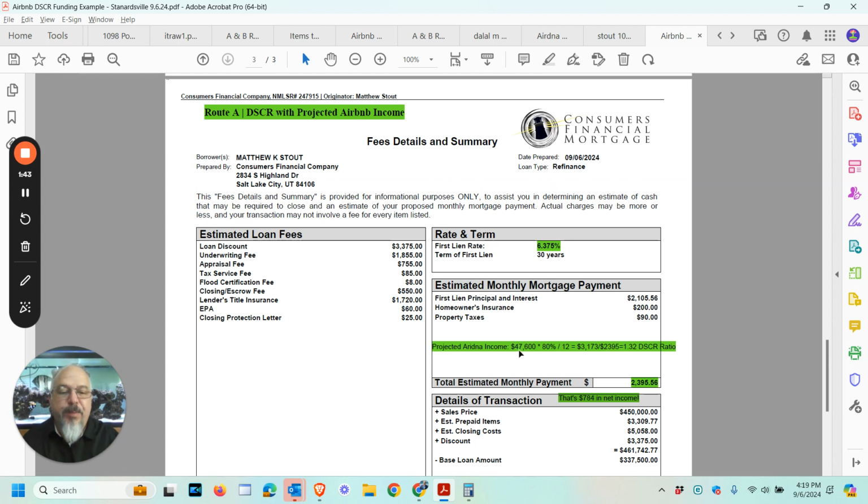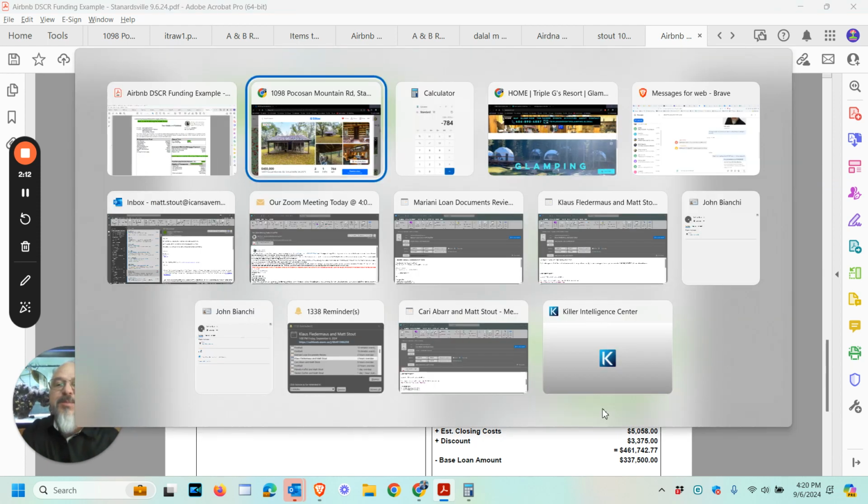We're going to use 80% of that 47,000 number, divide it by 12, and that's $3,173 a month in income, because you're going to have some expenses. So we take 20% off the top. Then we take the payment and divide that into that, and we end up with a ratio. As long as this is 1.0 or better, it qualifies. And that's it, I stop there. I don't need anything else from you. If I look at the net income, it's $784 a month, which is okay. It's nothing fabulous. But check out what I would do with this property.